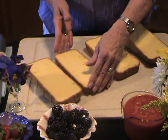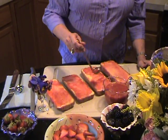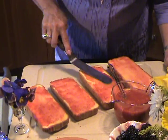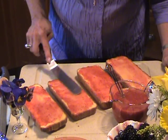Once I have my 4 layers, it's now time to assemble and decorate the cake. That's the really fun part. I already did this, but I'm going to show you, I'm just going to put a little bit of the strawberry puree on each one of the layers, and make sure that you take a spatula and smooth it till it soaks into the pound cake. Otherwise, the frosting isn't going to stick on there very well.